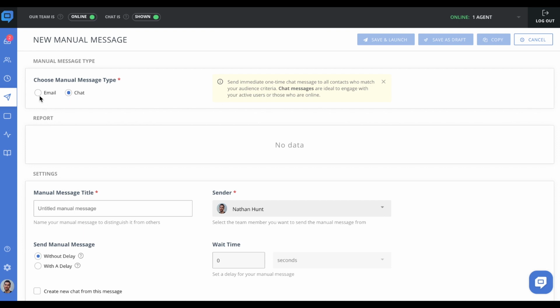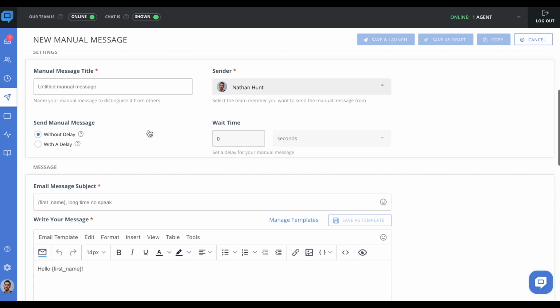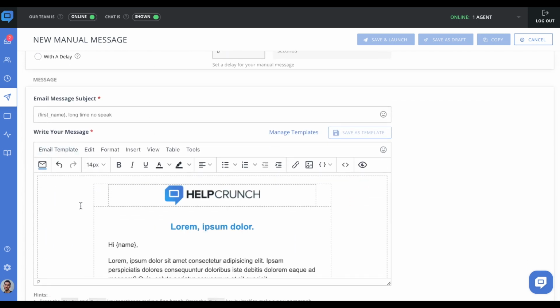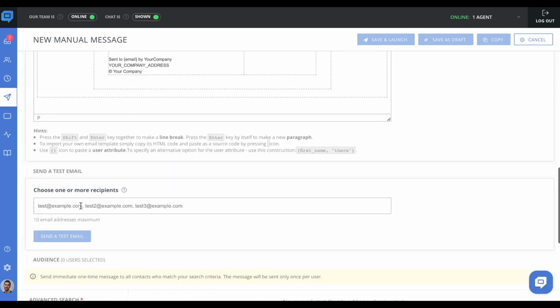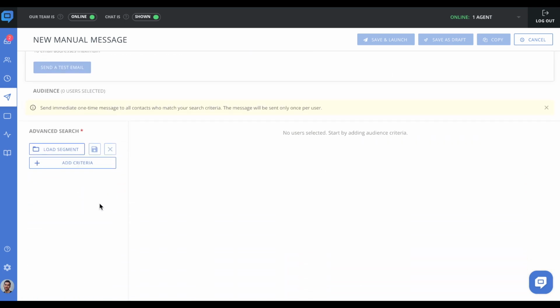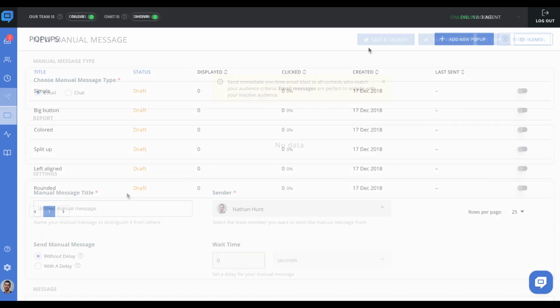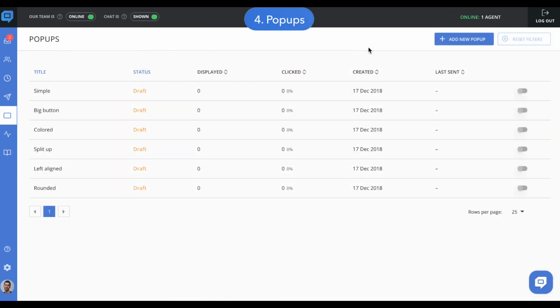In addition, for manual messages via email, you can use our pre-made templates or create, save, and manage your own. Use manual messages to engage your audience and drive your bottom line by announcing what's new, asking for feedback, and launching time-limited deals. Pop-ups are basically your auto messages that just look a bit different.